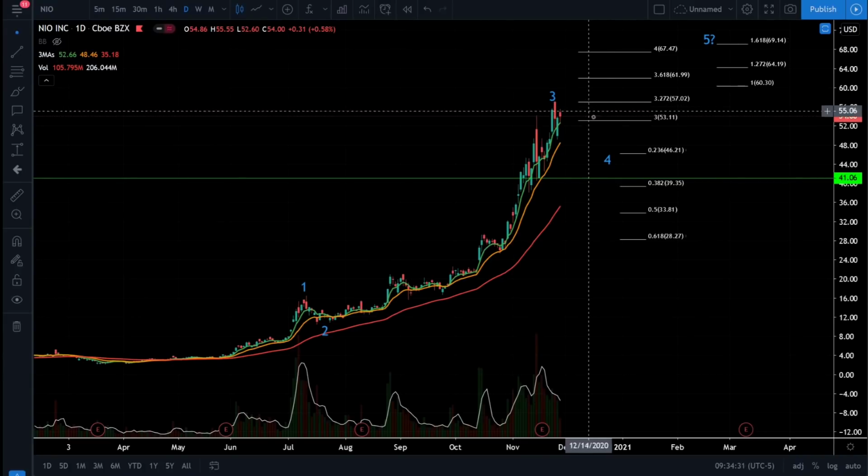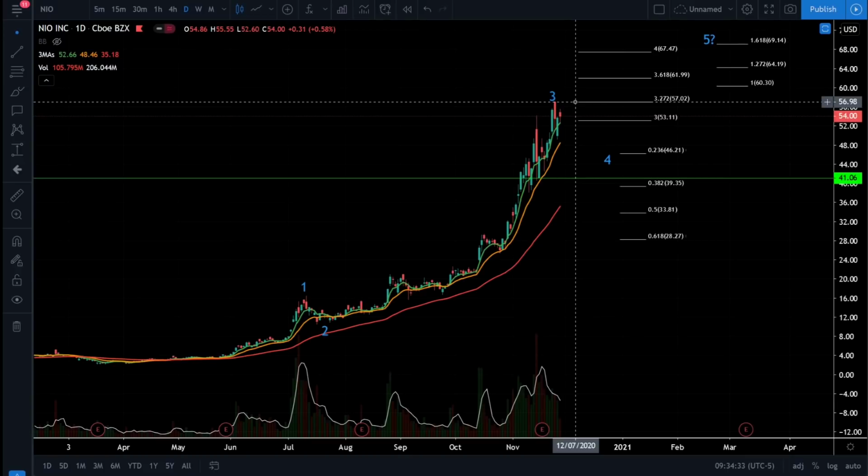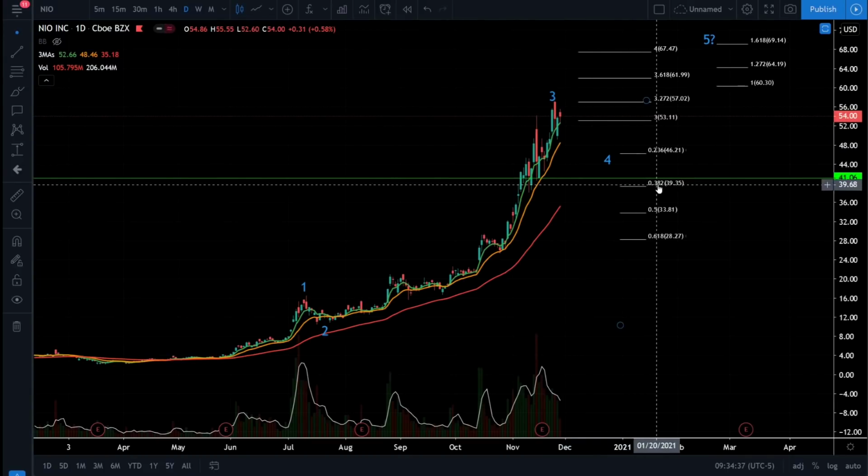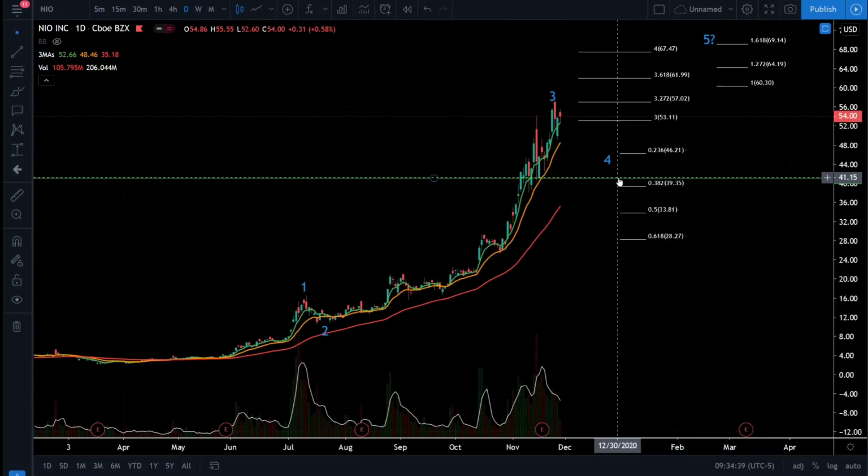wave 3 on NIO could be ending. So on NIO, we could have seen the top at 57, and it's likely that we're heading down somewhere between $46 and $39. There's also a pretty strong support level on NIO at $41. So anywhere between $39 and $46 could be good opportunities to start adding NIO, because as you know with the Elliott wave analysis that we've done, there is going to be a wave 5 on NIO.